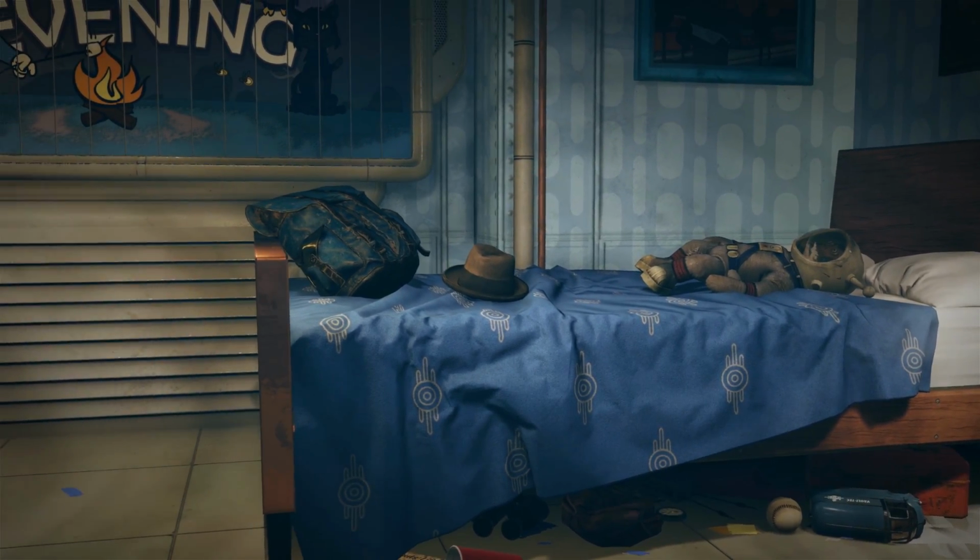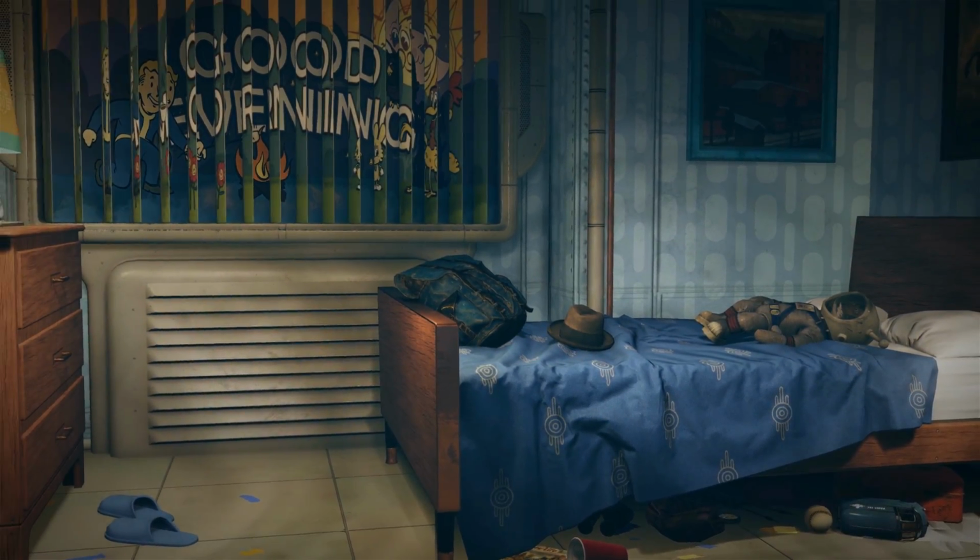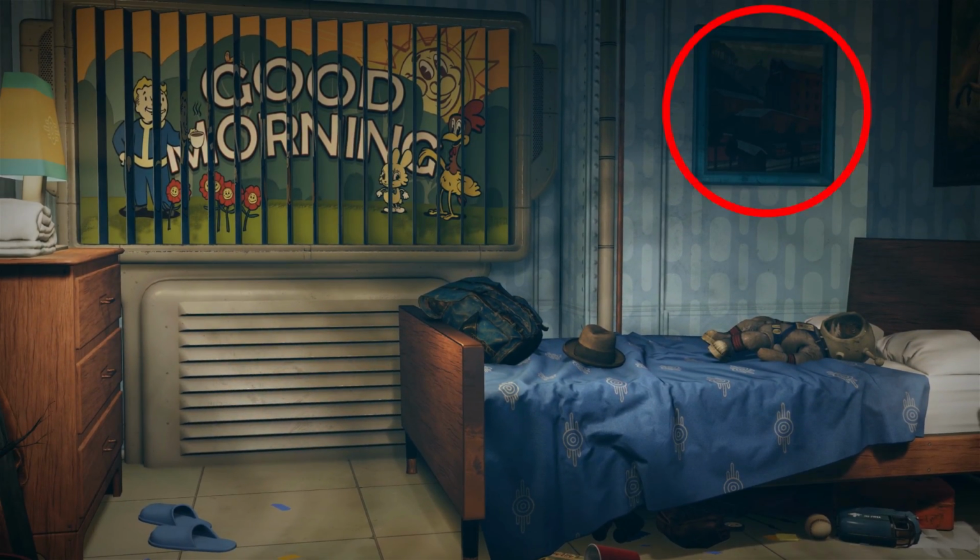So as you can see in the Fallout 76 trailer in the opening panning shot, there is an inconspicuous painting on the wall that just looks like any building. But in fact, this picture is of a real-life building that used to exist in West Virginia.